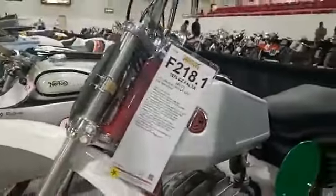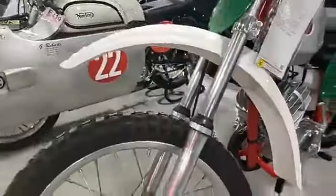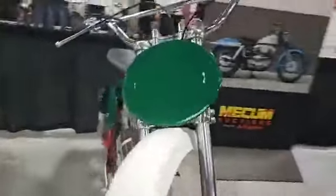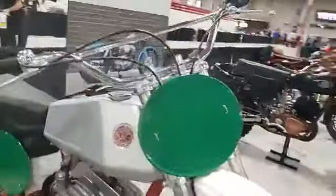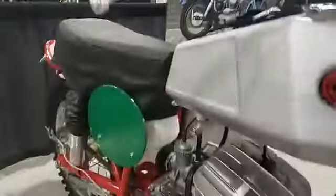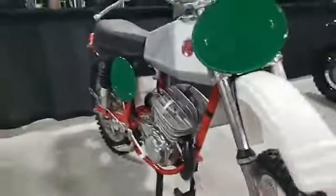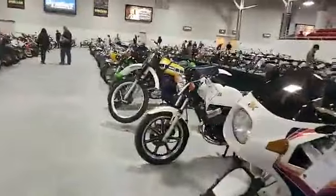The paint looks real nice on the tank. He's got the heavier triple clamp on the bottom. And just a really well done bike by Dave at AMS. It's got the correct handlebars on it, and everything looks as it should. I'm going to go down a couple of more bikes here.